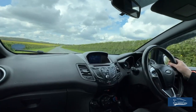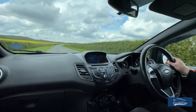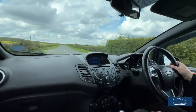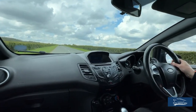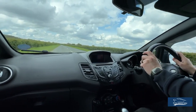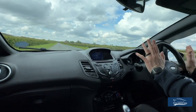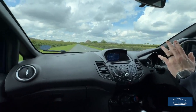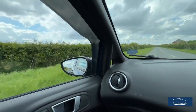So yeah, very nice little car, it drives lovely. It's the 1 litre 125 bhp, so it's quite a torquey, rorty little engine in it. It pulls nicely. Gearbox is all nice and slick, no warning lights on the dash, everything runs as you would expect it to run. It's in a really nice deep impact blue, that lovely dark blue metallic.